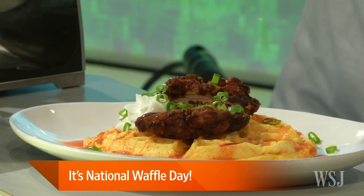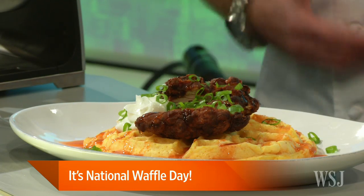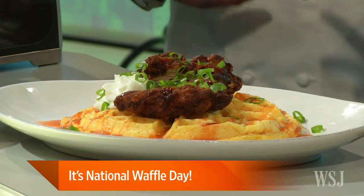And then we're just going to finish that off with some scallions. This is a great brunch item, could be a dinner item. These cornmeal waffles go well with other meats and savory dishes. So there you have a savory Greek yogurt waffle.